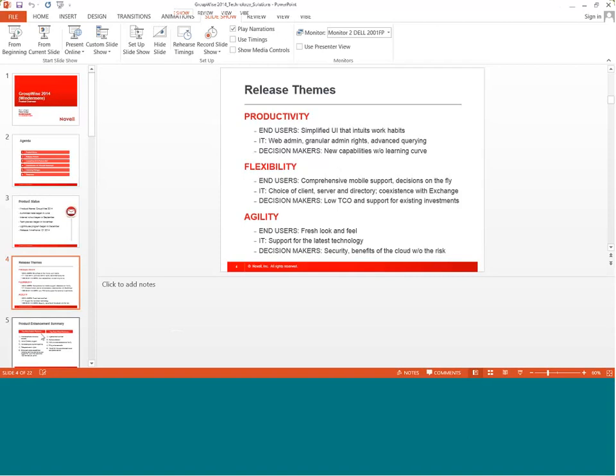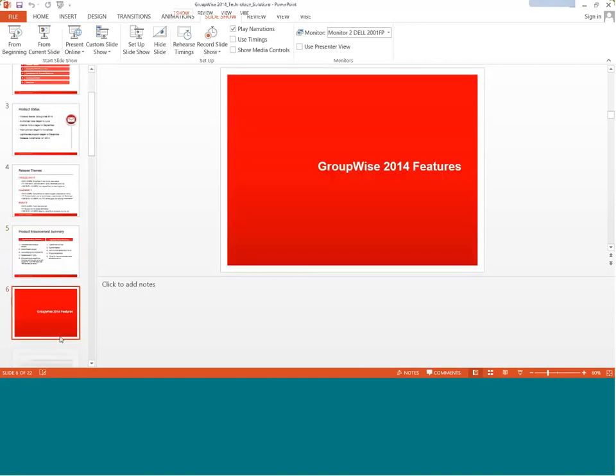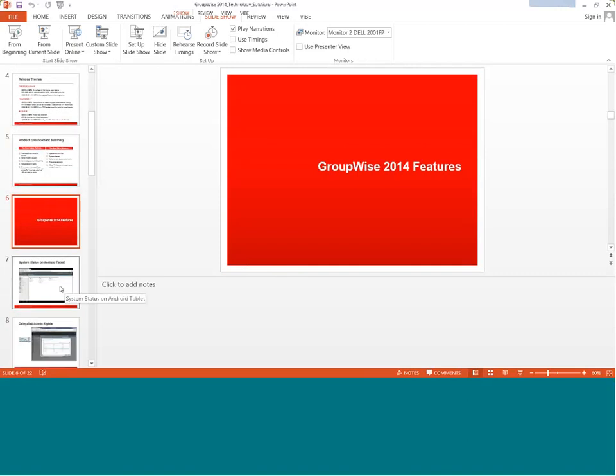Moving to the next slide here, this is a summary of the biggest changes that are coming in GroupWise 2014. We do have some reference material that goes exhaustively into all of the changes and new features and capabilities that are coming with this release, but we wanted to give you a glance at the top new admin features and the top new client features that we are marketing and talking about to all of our customers, partners, and sales personnel. And we'll demonstrate most of these in the demo, but I wanted to at least provide this as part of the slide deck so you have an easy reference to what's new and what's coming in GroupWise 2014. So let's move right into the demo and show you some of these features.